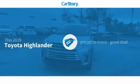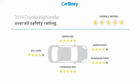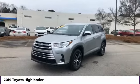Car Story research indicates this vehicle as being priced below the average market price. Features also include keyless entry, adaptive cruise control, hill assist system, MP3, hands-free Bluetooth integration, and has been listed as an IIHS top safety pick with these ratings. Come test drive the 2019 Highlander.